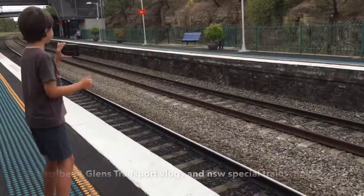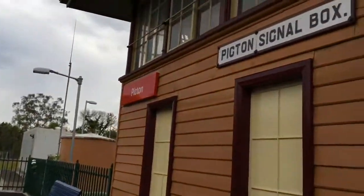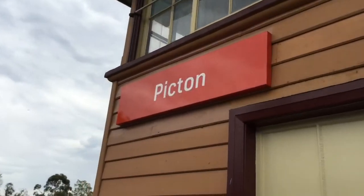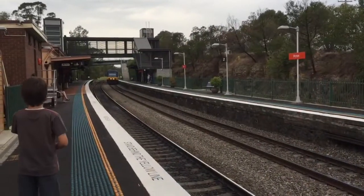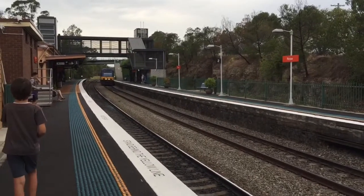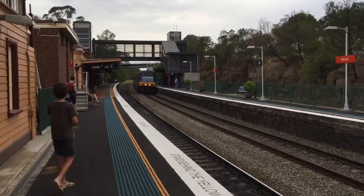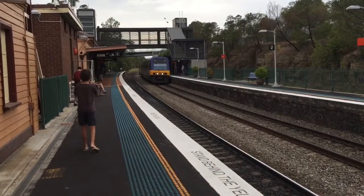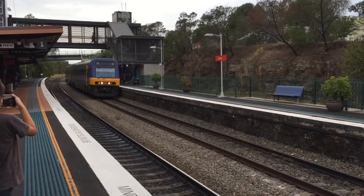Next, platform 2 is for Moss Vale. And here's Picton signal box and Picton station sign. And we'll see what passes. Sit back and enjoy. Endeavour arriving. It is a Moss Vale service. Endeavour set N8. Now departing platform 2, Moss Vale service.